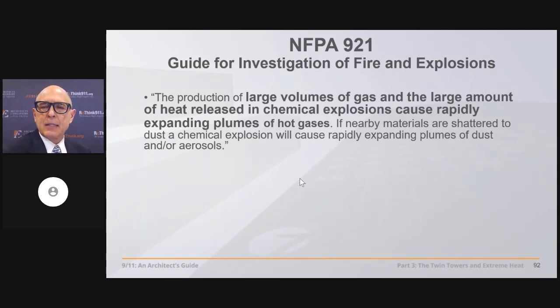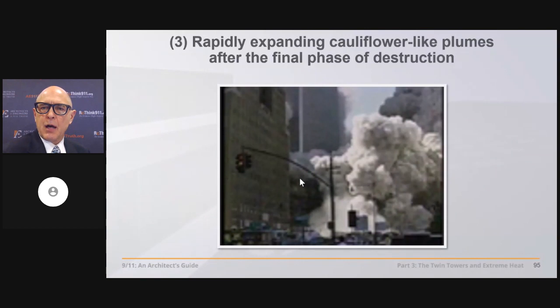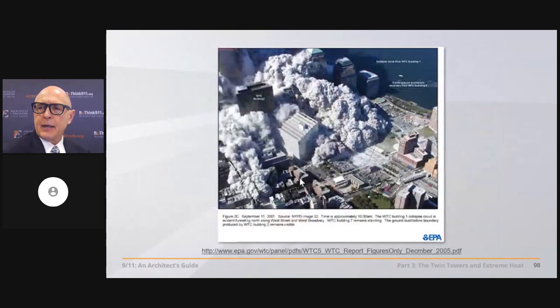Large volumes of gas and the large amount of heat released in chemical explosions cause rapidly expanding plumes of hot gases, like we see racing away from the Twin Towers in all of the photographs and the videos, expanding plumes of cauliflower-shaped gases and smoke and pulverized concrete in this case. An incredible, expanding 10 times the volume of the building in just 30 seconds.